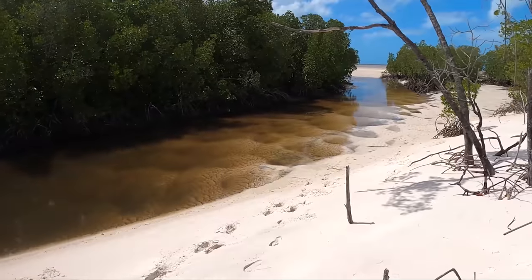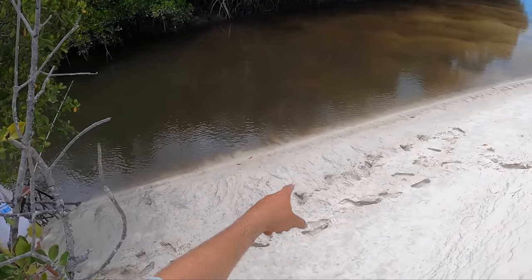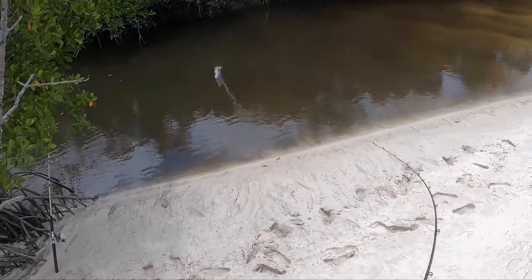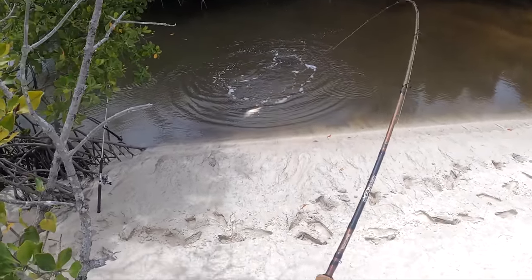So as you can see, the sun's high in the sky, which means it's bloody hot, and it's also about lunchtime. But let's see if we can have a cast here and gather some tucker. This is the size of the creeks we're fishing. There's just absolutely nothing to them. There's a barra just here. Yep. Oh, he's only a little one.